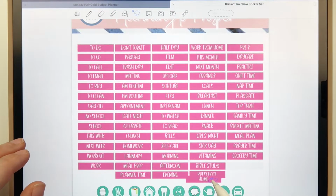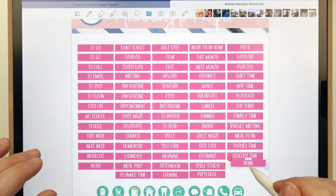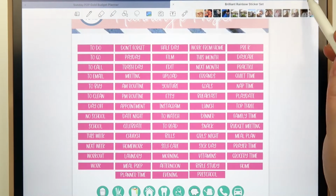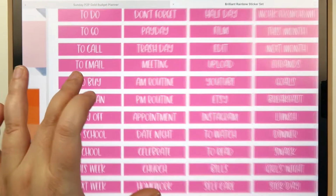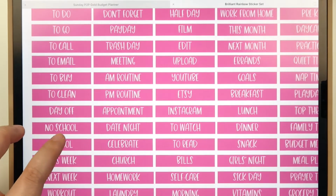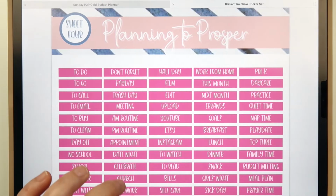I think I was just messing around with it earlier, but we'll put that guy right back over there where he belongs. So here are the different headers options. You get, I think, 68 headers altogether. I tried to think of just about everything. So you can see all those there.